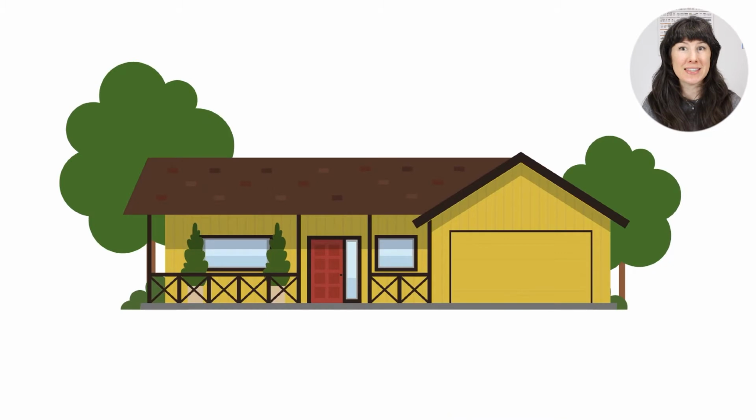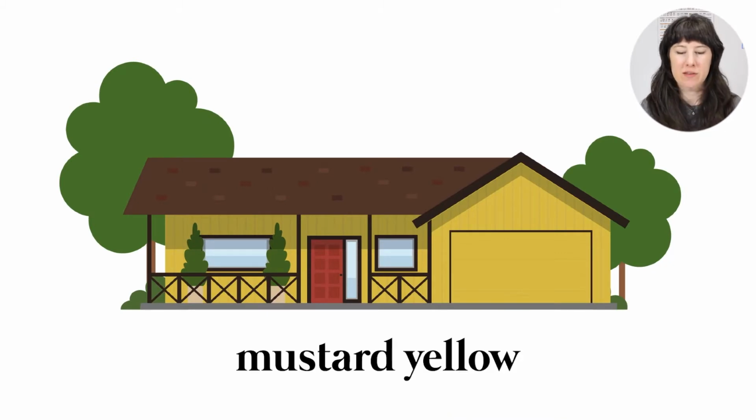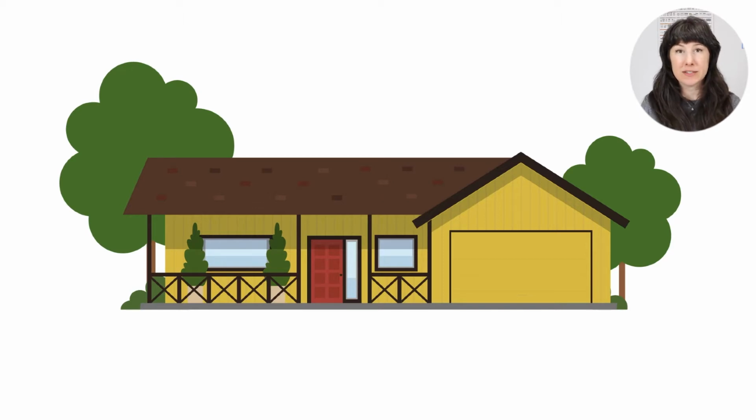First up is this little mustard cutie. Mustard here is shown on a one-level ranch style house from the 1950s up to the late 1970s. We have a kind of low-slung home here in mustard, and we've got chocolate brown for the trim and also the little fencing and porch supports, and we've got the door in paprika.